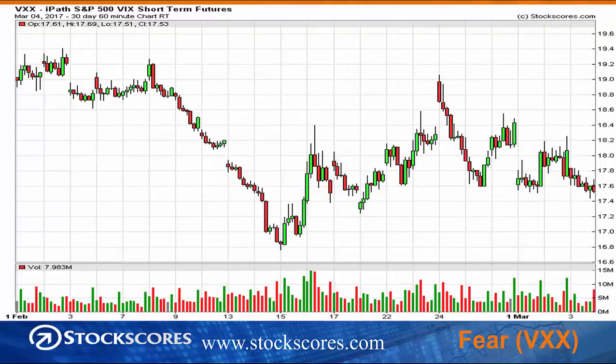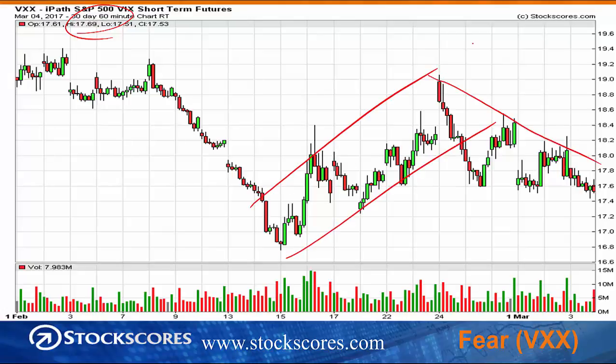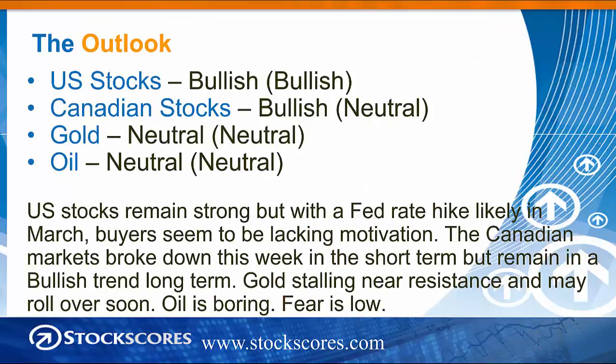And the fear market, this is a very short-term 30-day, 60-minute chart, and you can see that we get little blips higher. We had that a couple weeks ago, and now we're moving down through support, probably going to move lower. This can change in any moment. Keep an eye on this market. I like to look at this 30-minute or 60-minute chart. Watch for a break of this trend line, which is intact right now. If we break to the upside through that trend line, maybe it lights it up again, but for now, there's not much fear in the market.